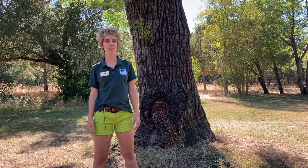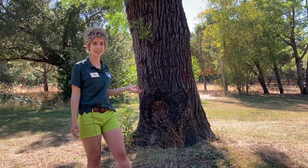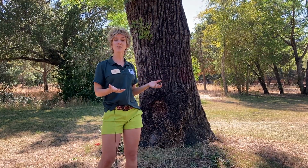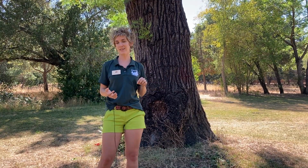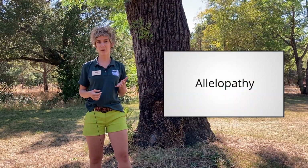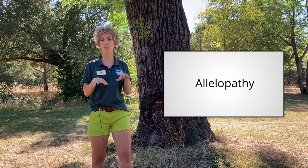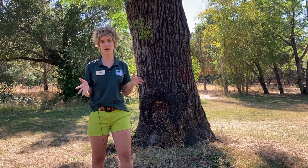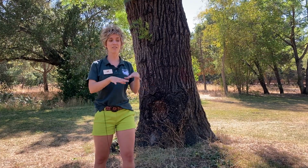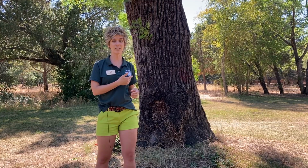I'm here at the base of the walnut tree, and you'll notice that there's not a lot of other plants or trees growing in this area. That could just be because of how it was planted, kind of in this open field. But it also could be because walnuts are a special case. Not all trees do this, but walnuts practice something called allelopathy. What that means is that they will send chemicals out into the ground, and those chemicals will poison other plants that are trying to grow in the same area. The reason that walnuts do this is so that they have a competitive advantage. Because if other plants aren't growing, then they are not taking the resources that the walnut tree wants to survive.